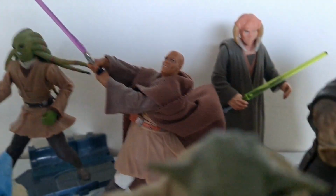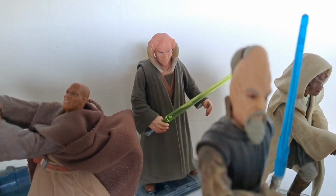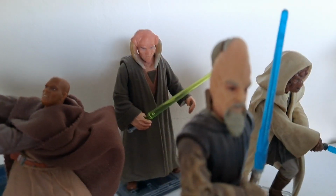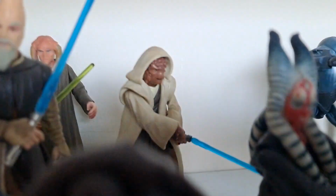You know, Samuel L. Jackson does play golf. In the back there, Saesee Tiin, I believe. He used to come with a purple lightsaber, that figure, but I needed the purple lightsaber to go with a Revan figure I have. Then you've got this guy.